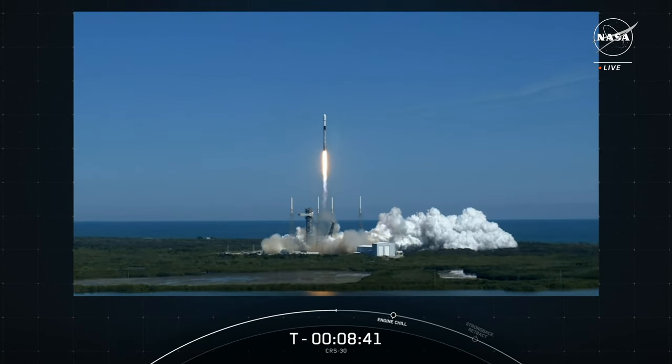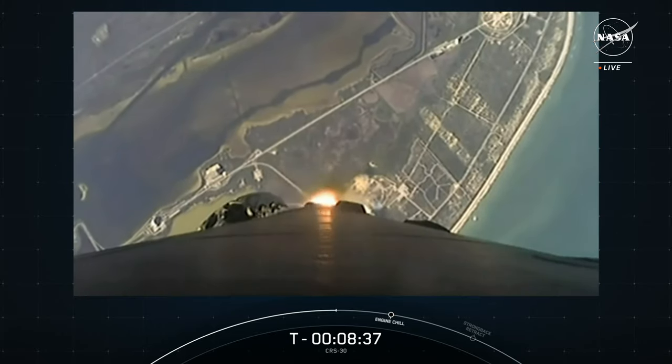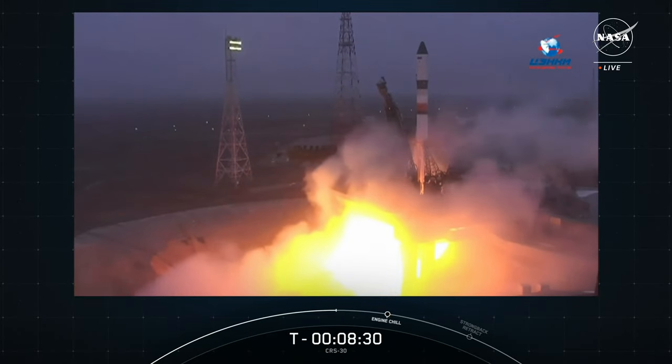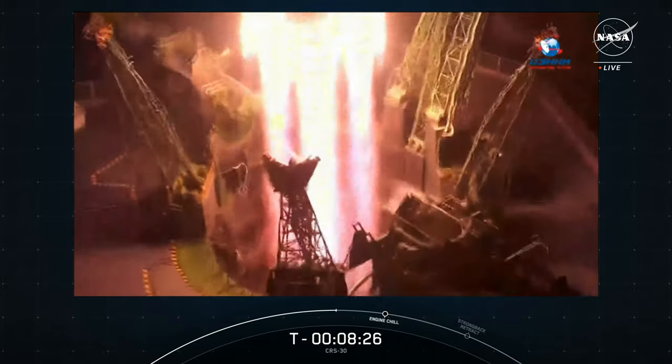Multiple cargo deliveries have already made their way to station. Northrop Grumman's Cygnus cargo spacecraft launched on the SpaceX Falcon 9 for the first time with 4 tons of supplies. And the Progress spacecraft launched from Kazakhstan with another 3 tons of supplies a few weeks later.